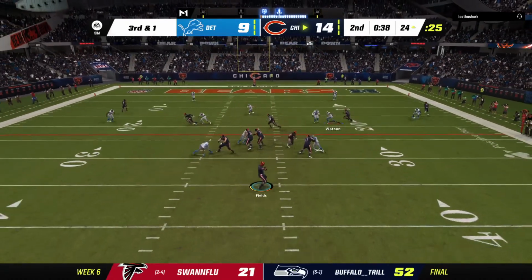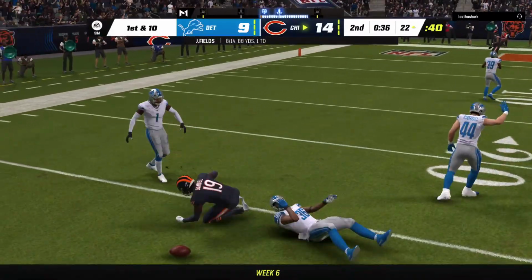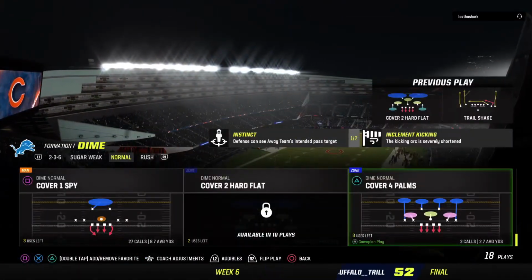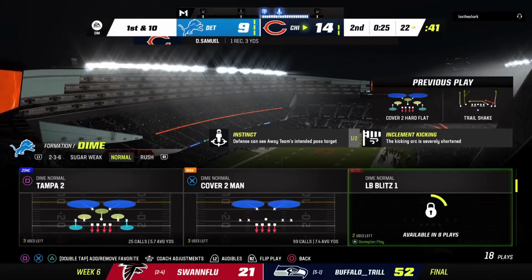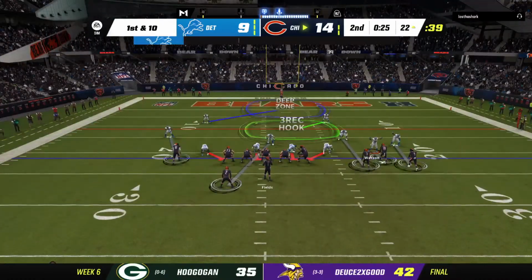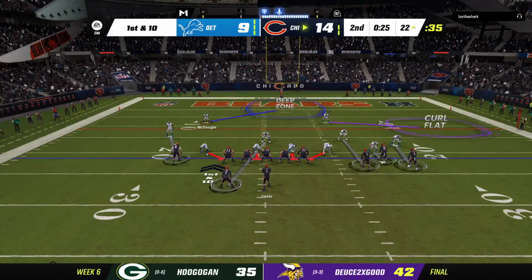Fields to throw on 3rd and 1. That's going to be caught by Samuel. And he will have the Bears first down by a couple of yards as they're able to convert there on 3rd and 1. Now a timeout called for by the offense as they'll stop it with 25 seconds to go here in half number 1.